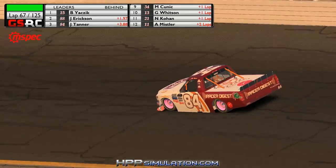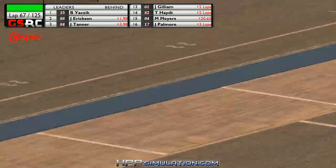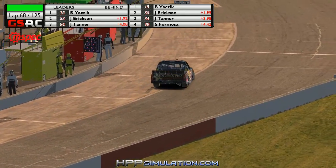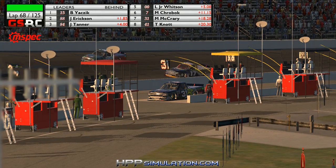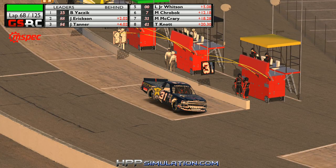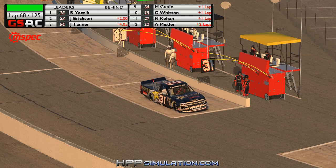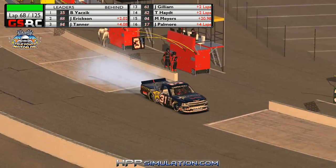Yeah, Mark McCrary just came into the pit. Tell you what, after the solid performances we've seen Mark put on in the last few rounds, he really hasn't made a lot of noise tonight. Yeah, not a lot of noise tonight there, Sam. Been caught up in traffic all night long. He's on pit road right now. But hopefully he can get on up there, at least get a solid top 10 finish. Did start 12th tonight.